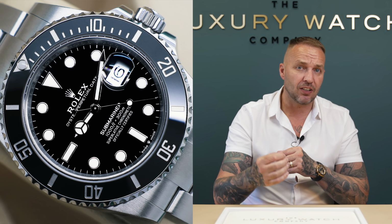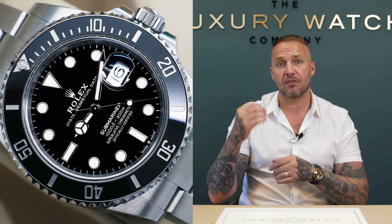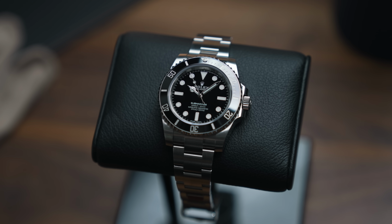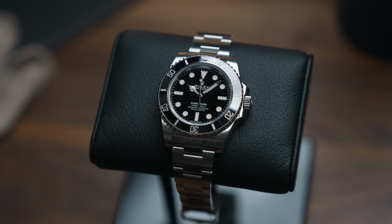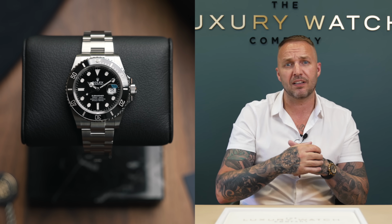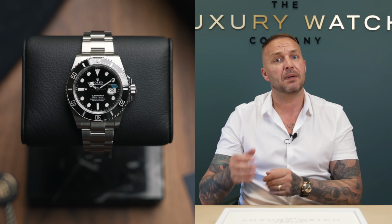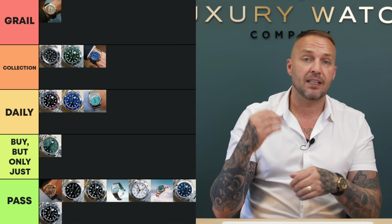The Steel Submariner Date, beautiful watch, iconic, one that you guys buy all the time, one of our best-selling models, but I'd have to have the No Date. It is a cleaner looking watch. I prefer watches without the Cyclops if I can choose in a particular model. It's a go-to watch, it's the daily, it's the all-rounder, you can wear it for anything you want. But for me, if I couldn't get the No Date, it'd be a buy and just a buy. But because obviously I'd go for the No Date, it would unfortunately have to be a pass.